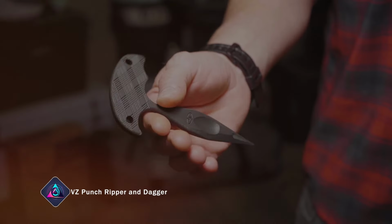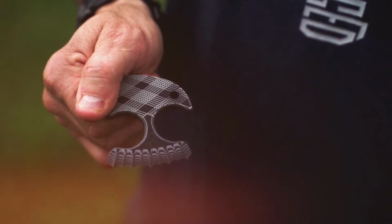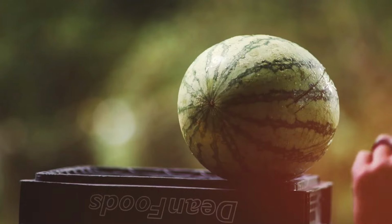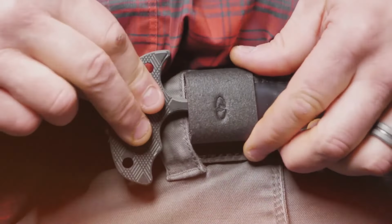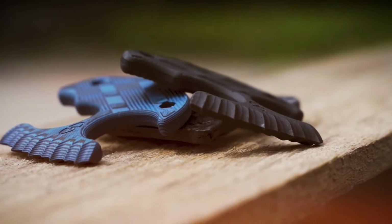VZ Punch Ripper and Dagger. The VZ Punch Ripper, resembling brass knuckles with 9 sharp prongs, and the VZ Punch Dagger, a push dagger featuring a 5-centimeter blade, provide practical self-defense options. Made from G10 material, which doesn't conduct electricity, these tools weigh about 30 grams each. Available for $140. They're discreet yet effective self-defense gadgets.